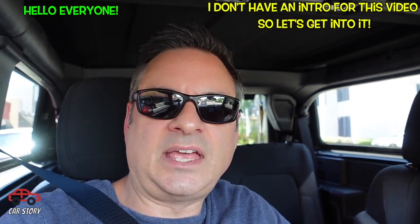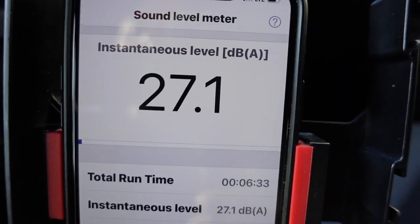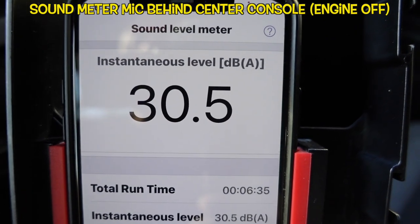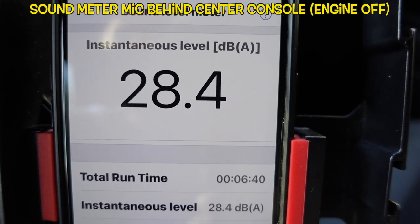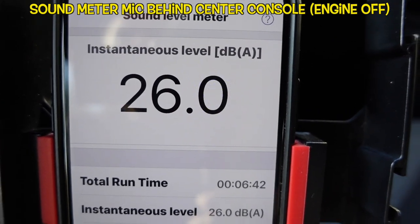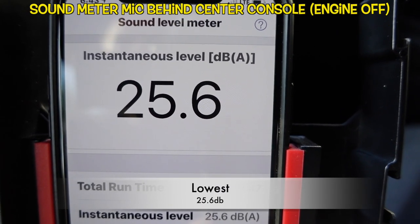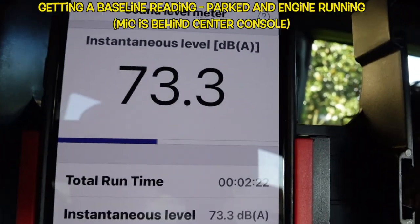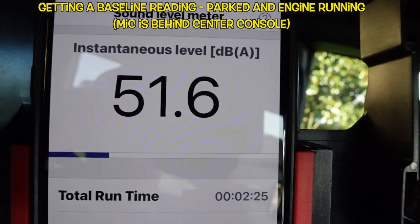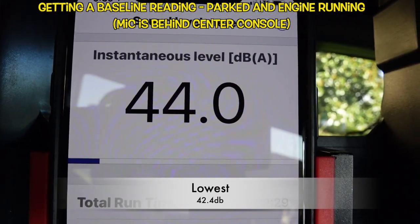I have a sound level meter on my iPhone so I can test how loud the Bronco is on city streets and on the highway. And that's the reading with the Bronco turned off. Okay, with the Bronco parked, let's see where the meter lands. Okay, it's about 43 decibels with the engine running.